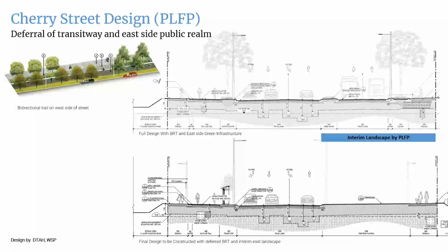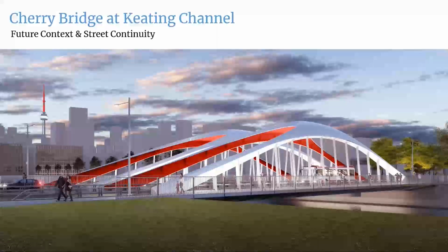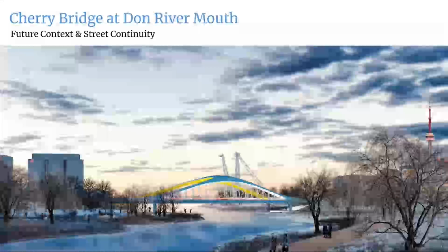And so the scope of this project on Cherry Street will be to integrate LRT infrastructure and the ultimate condition of the east sidewalk, reinstating the green infrastructure and planting. This is what that interim landscape looks like at Cherry Street at the intersection with Queens Quay. So this is Cherry, north is to the left. And obviously, the street also needs to integrate with the bridges over the Keating Channel and the future mouth of the Don.